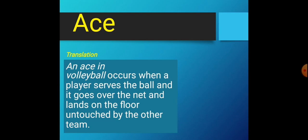So, kung manunood po kayo ng laro, di ba, may mga nagsuservice na hindi man lang po mahawak-hawakan at hindi masambot ng mga kalaban. And that is what we call the ace. Service ace. So, meaning, untouched by the other team. So, bibihira lang po ang may mga ganyang serve. Kasi, ibig sabihin, ang service na yan yung mabilis na hindi mo alam kung saan babagsak.